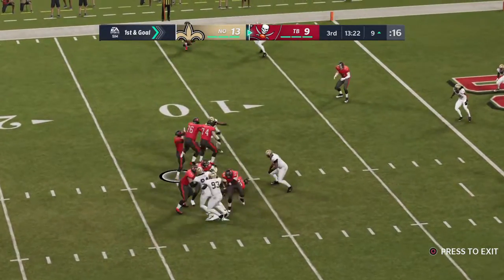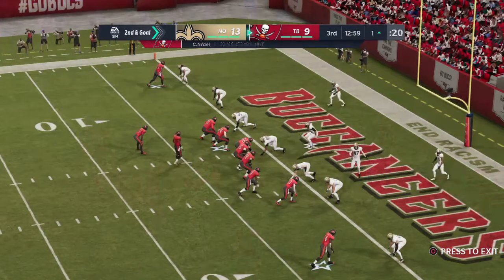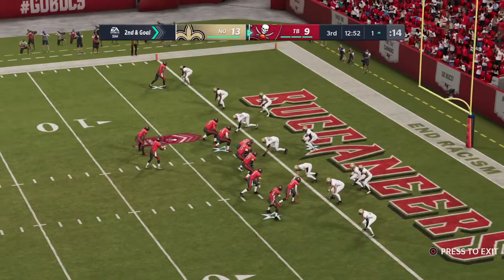Now back to throw. This is caught. Gronkowski. And he'll be brought down right on the edge of the goal line at about the 1-yard line. Nice gain of 8 that time, and it's 2nd and goal at the 1-yard line.